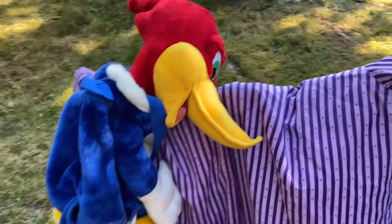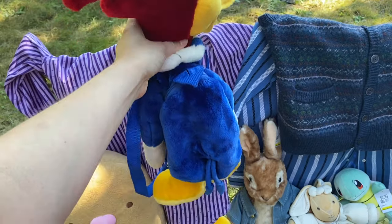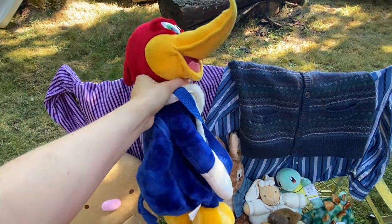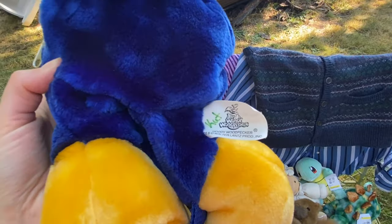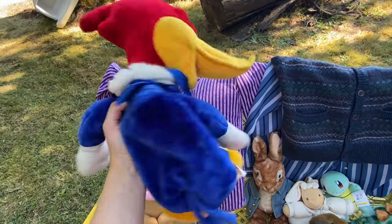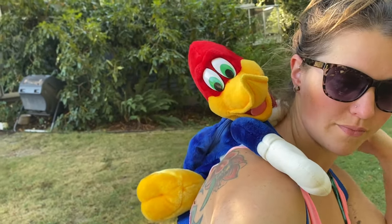And then this is the last one, a Woody Woodpecker backpack. So it's got a little zipper and it sits on a kid's shoulder, so it's kind of looking over the kid's shoulder. Here. There we go, zoom out a bit. So yeah, this one was $2.99 at a Value Village. It does have a name on the tag, which might hurt the value a little bit, but for $3, I thought it was a good find. I think this is what it's supposed to look like. Something like this.